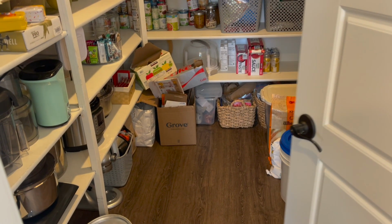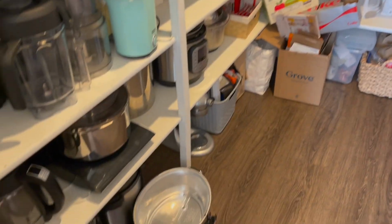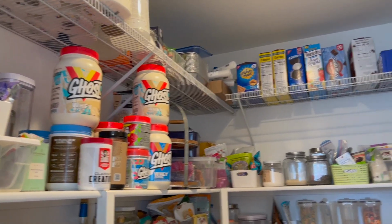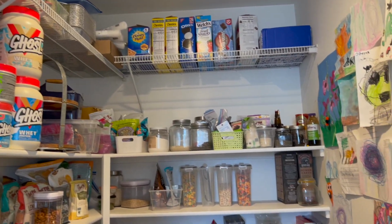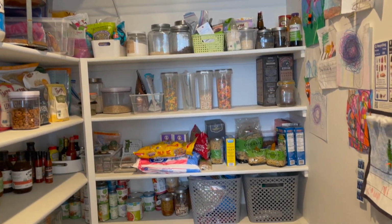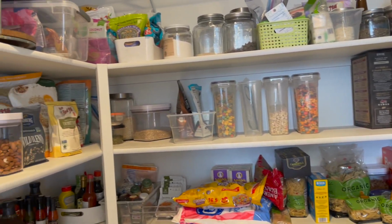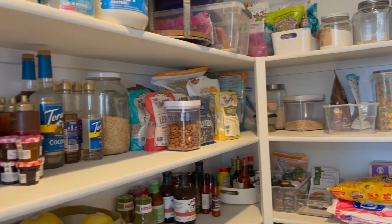I have a pantry restock and refresh for you today. My pantry, as you can see, is a little messy and it needed some love. So I'm gonna restock all the snacks and clean the pantry at the same time and kind of reorganize it, zhuzh it a little bit because it needed it. I am so glad you're here to experience this with me. It turned out, I think, pretty nice.